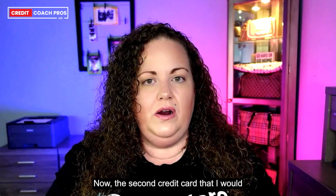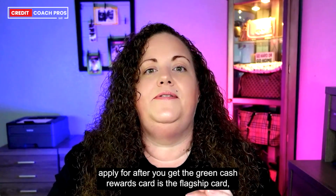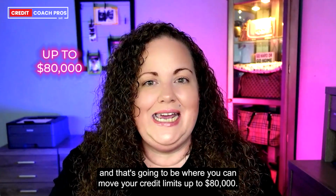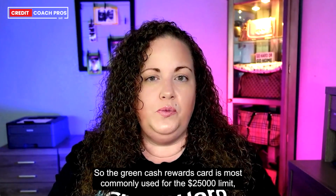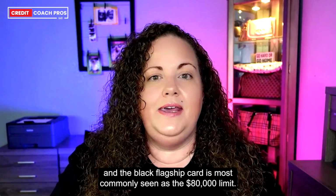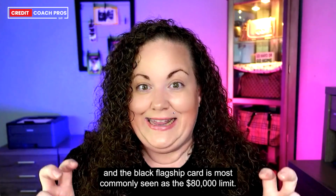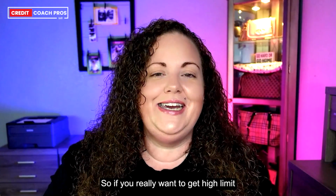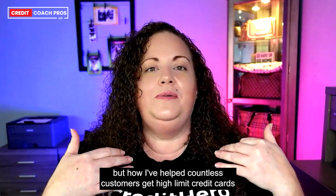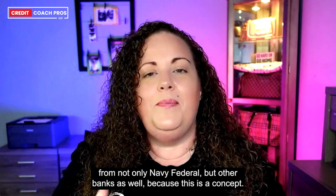Now, the second credit card that I would apply for after you get the Green Cash Rewards Card is the flagship card. And that's going to be where you can move your credit limits up to $80,000. So the Green Cash Rewards Card is most commonly used for the $25,000 limit, and the Black Flagship Card is most commonly seen as the $80,000 limit. So if you really want to get high limit credit cards, I just gave you the game on not only how I did it, but how I've helped countless customers get high limit credit cards from not only Navy Federal, but other banks as well.